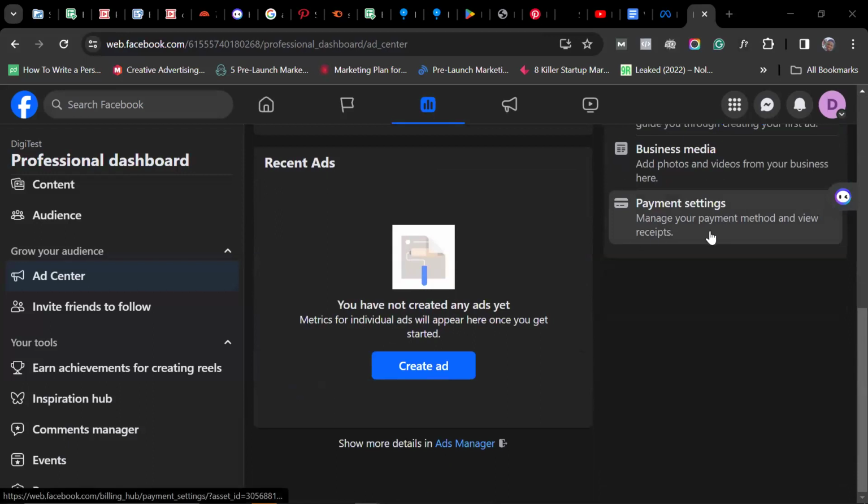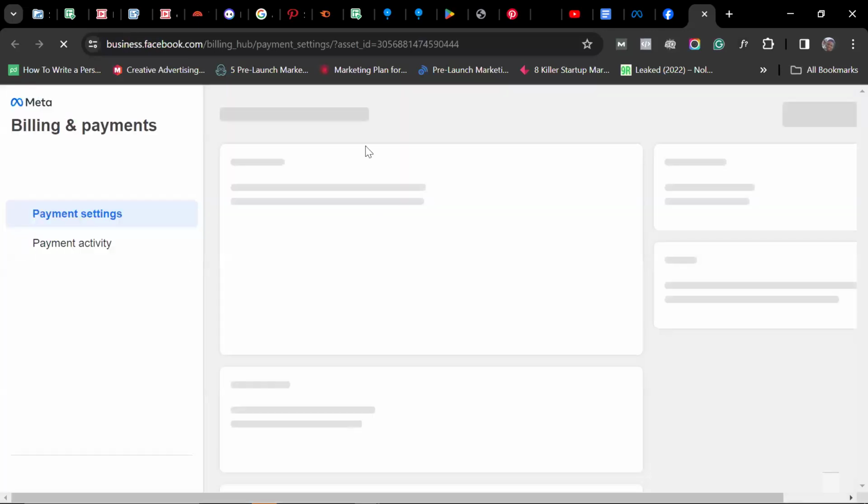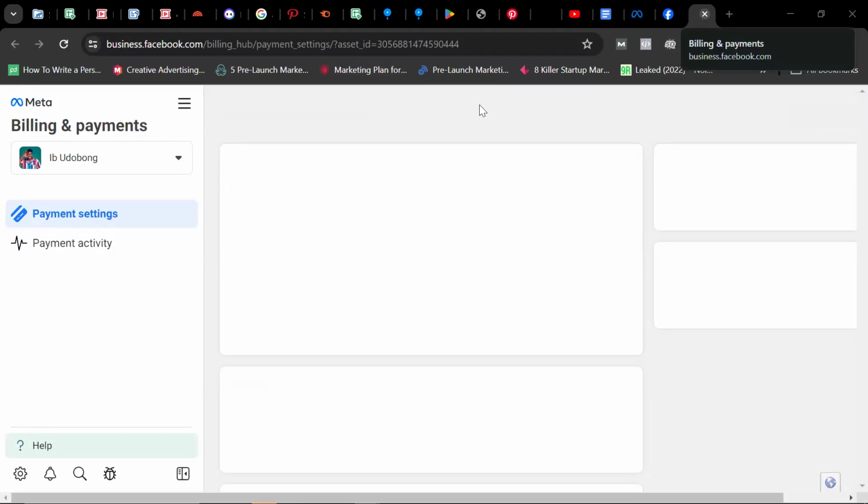And then you have the payment settings, where they've made it possible that you can manage your payment method from here. Let me see what this looks like. Payment settings. Do you see that it has now redirected me to Meta Business Suite? What can you see from my screen, guys? As I click on payment settings, where did it take me to? Billings and payments, right? Can you see billings and payments on the left-hand side of the screen? So in the end, you still have to go back to the Meta Business Suite to create your payment method. Yep, I thought as much.